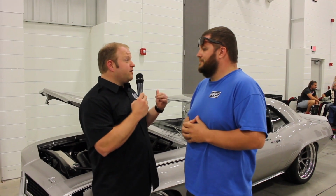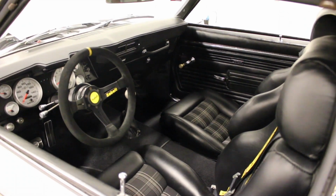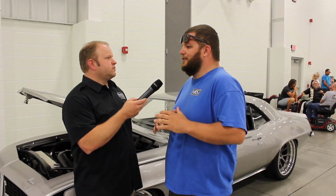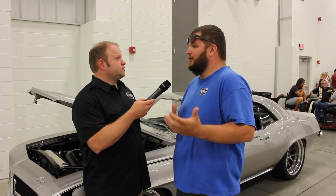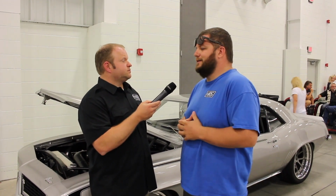Right, but they want that look of the muscle car, and I think that's what resonates with our generations, right? They're easier cars to work on, but everyone has a passion for muscle cars, which is awesome. This car right here is probably one of the most fun cars I've ever driven. Right. I mean, it handles nearly like a new Corvette, and has just as much power, and it's a blast.